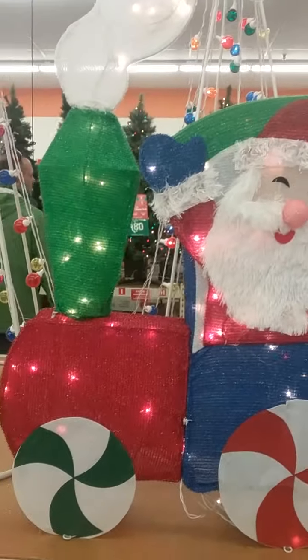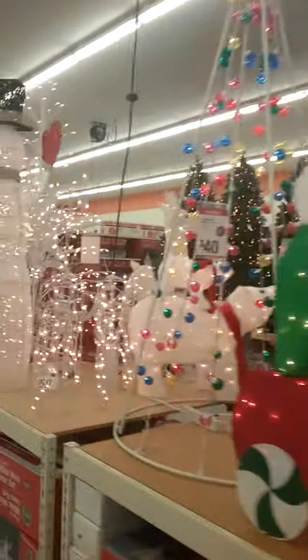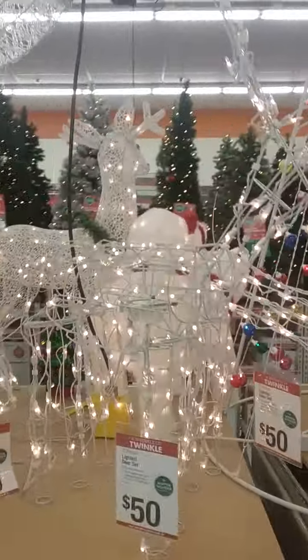And then, coming to the grand finale, we've got sparkling Christmas trains and toy soldiers and lovely Christmas trees. We've got lighted trees. We've got lighted reindeer, only $50. A tinsel snowman. We got more stuff like that. Yep, more shiny tinsel angels and reindeers and stuff. And take a look at all these Christmas trees.